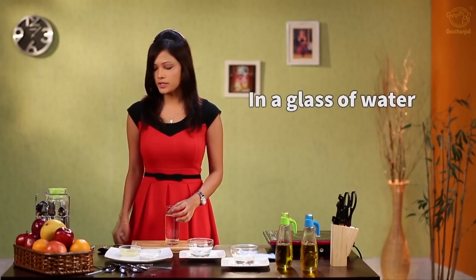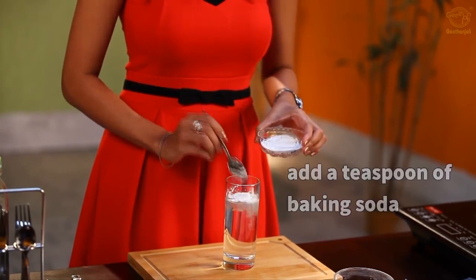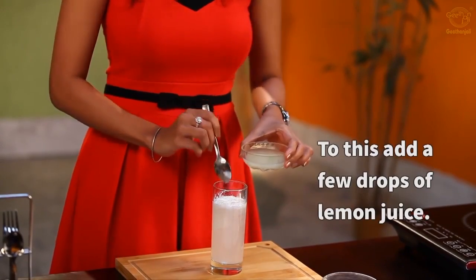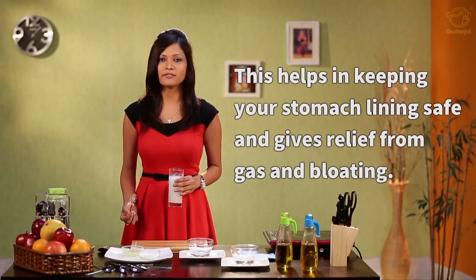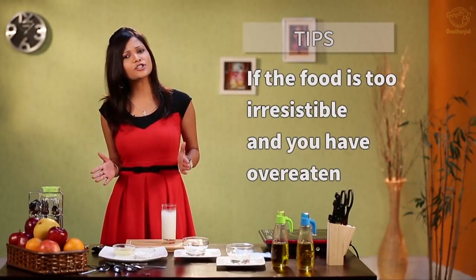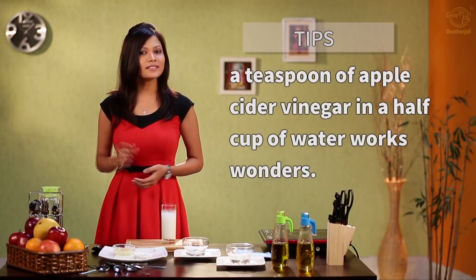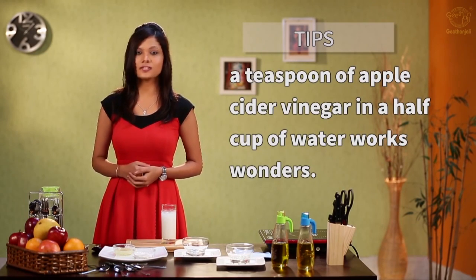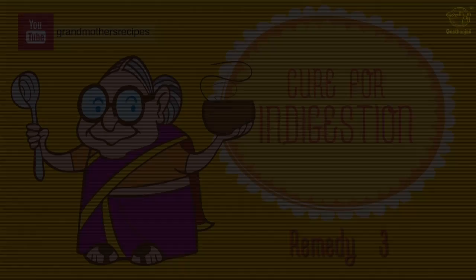Take a glass of water and add about 1 teaspoon of baking soda. Add few drops of lemon juice. This helps in keeping the stomach lining safe and also prevents bloating and gas. If your food was delicious and you have overeaten, not to worry at all. Add 1 teaspoon of apple cider vinegar to half a glass of water, and this works wonders.